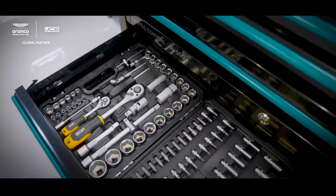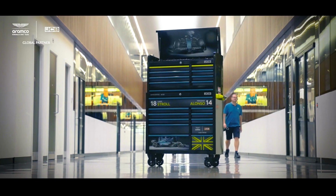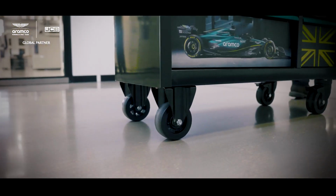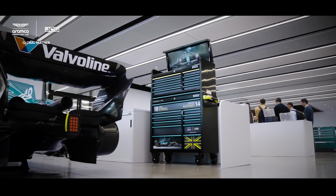For us, the tool chest contains all the tools that the mechanics may need to get the car ready before the lights out. Both here at the AMR Technology campus and at the track, it is essential that our equipment incorporates sleek designs such as smooth rolling capability thanks to the heavy-duty fixed and swivel casters. Each caster can support up to an impressive 272 kilos.